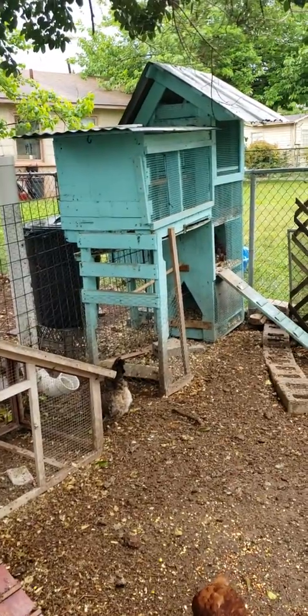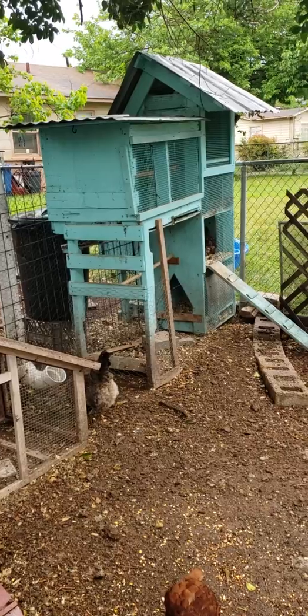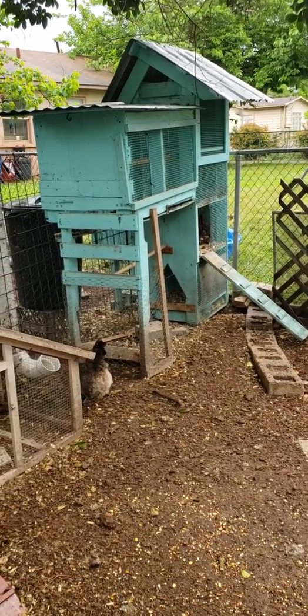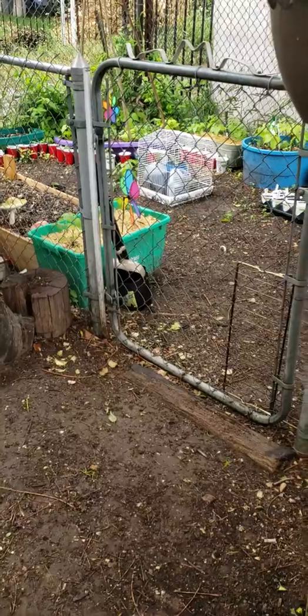And it looks like Fluffy the Cochin is in the hut trying to sit on eggs. I don't know if I should let her hatch them or not. We already have 17 chicks. Anyway, chicken tour. Let's see, what else?